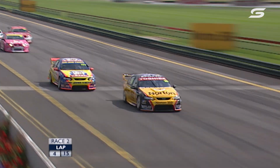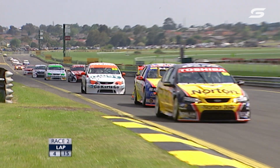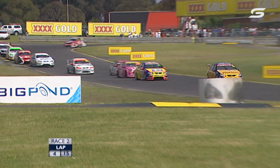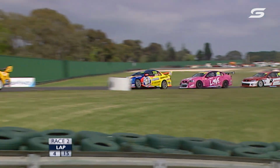Have a look at Steve Owen too. The Earthex Commodore from Greg Murphy Racing is on its way up the order, down the inside now. Puts a move on Drew Russell. Steve Owen, very experienced. He knows how to get through the traffic without risking his car, and he's proving that now. He'll just take his time. He doesn't need to risk anything. He'll pick the guys off when he can.